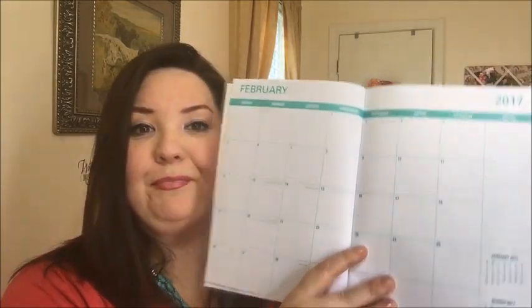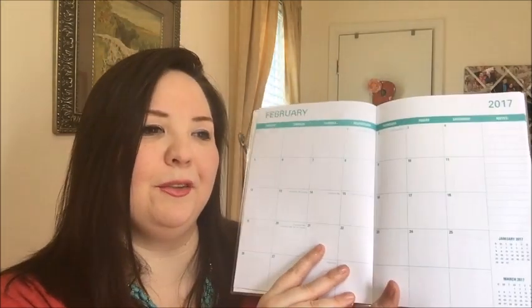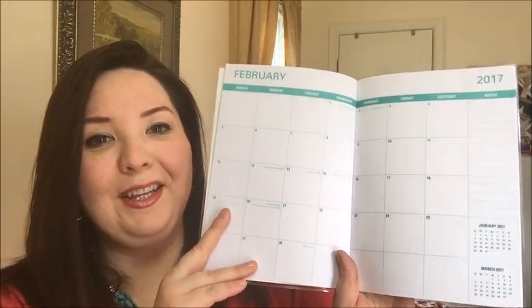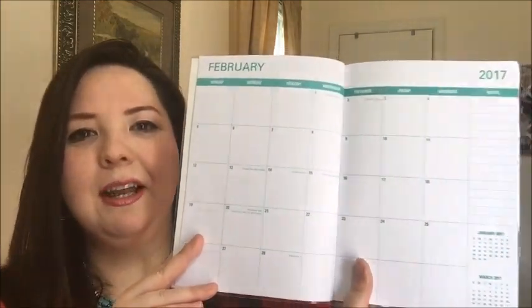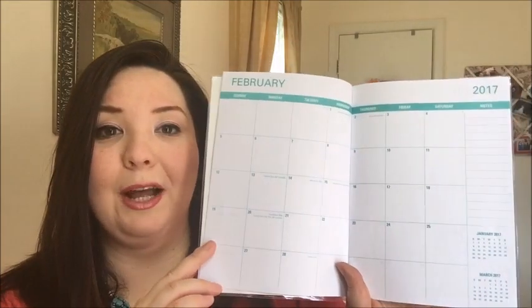So I did pick up another calendar. This one was really nice and it's for 2017. It's just a monthly planner, and I don't spend money on planners. I don't really get into the whole planning videos on YouTube too much. I watch a couple, but this is good enough for me. I just write down hours and things like that. It's really gonna help me with my new job.